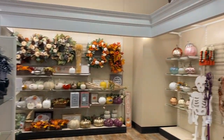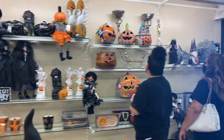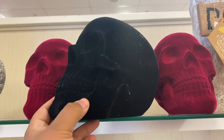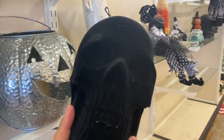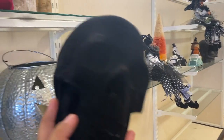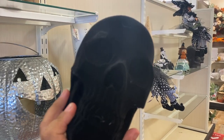Yes, fall. We love fall. This one is coming home with me. I've been wanting a black velvet one, a velvety one. It just kind of needs to be wiped down. It's super inexpensive.